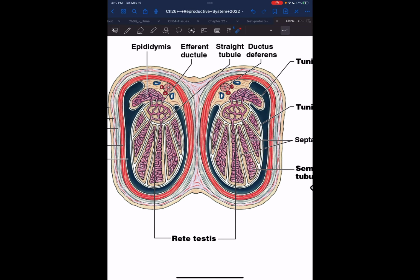And this label is improper. It actually should be here. It should be going a little bit higher up. So let's draw those labels in. Let's use red. So the rete testes is going to be this site here, where all the sperm cells, when they're released from the seminiferous tubules, will arrive at the rete testes.